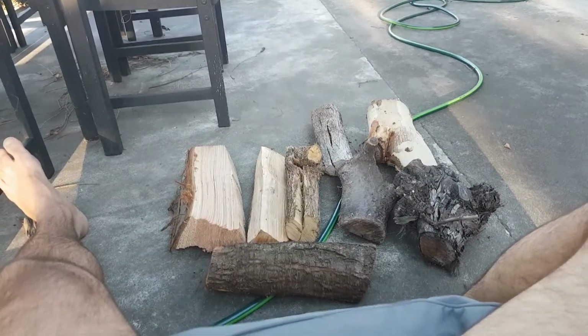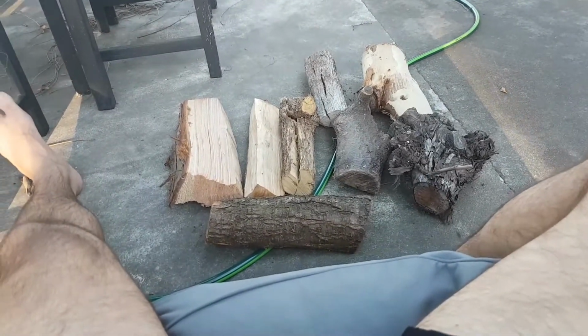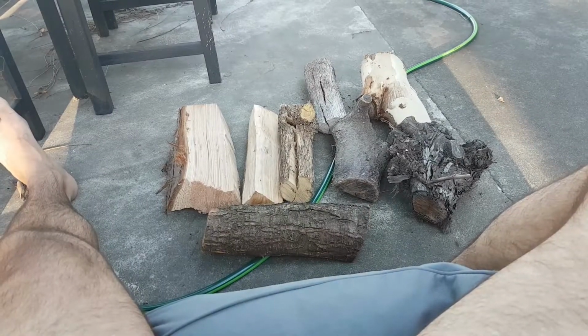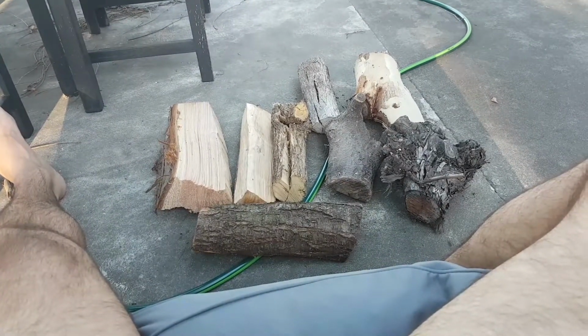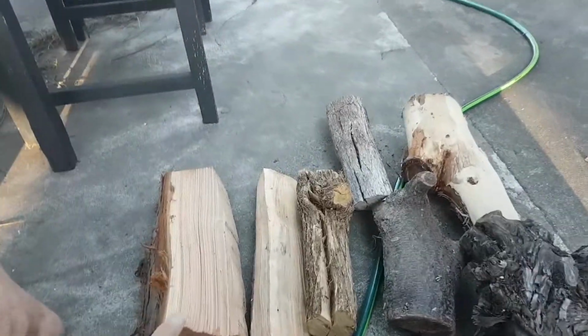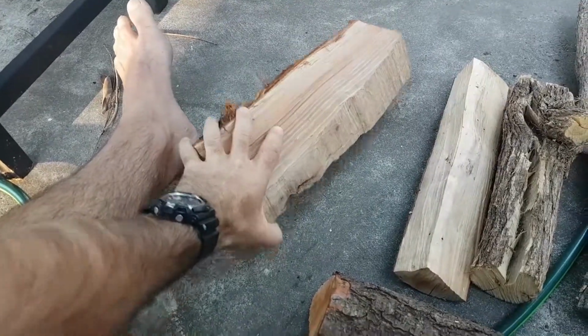So I've been reading up a bit about what's good. Most of the sites on the internet recommend hardwood angiosperms over softwood conifers, gymnosperms. So I've got primarily hardwood here in front of me. I have got one conifer on the far left there, which is a piece of Thuja.